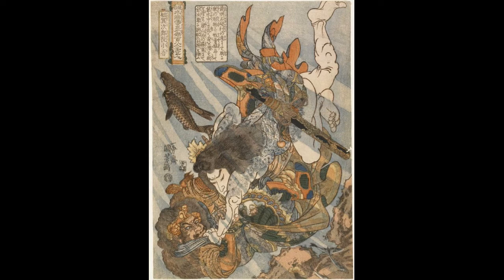Favored motifs were powerful existences like a dragon, a tiger, samurais in history, and characters in Chinese historic novels like Romance of the Three Kingdoms and Water Margin. These Chinese novels and their popularity had impacted ukiyo-e painters before that.